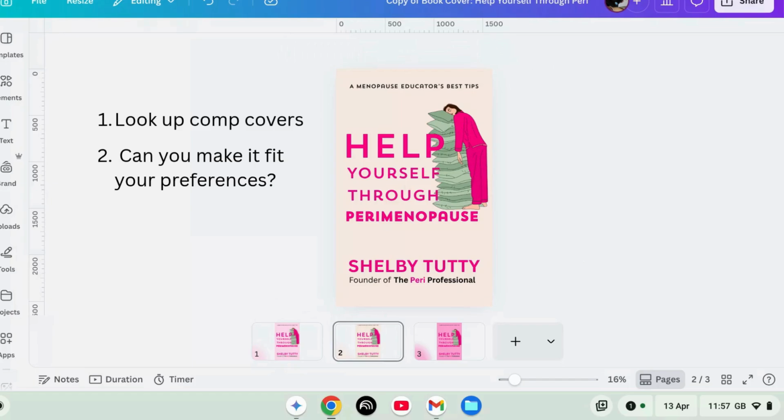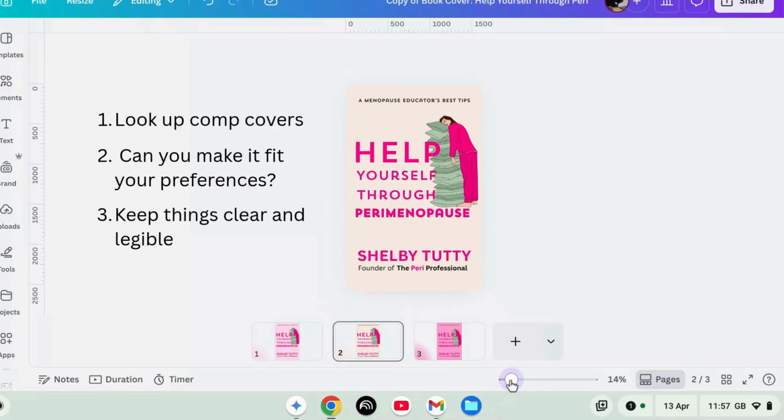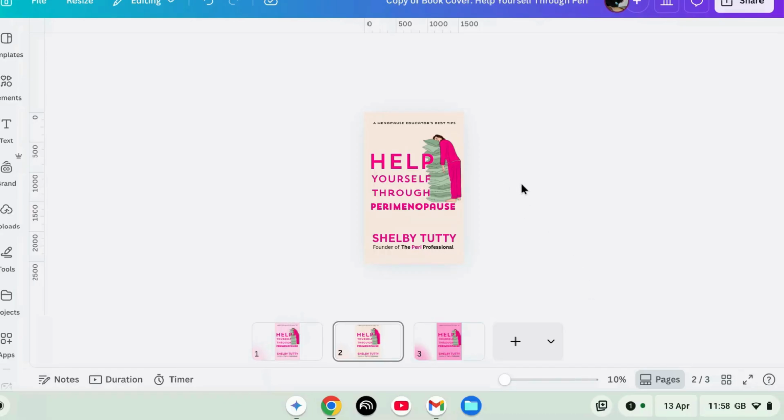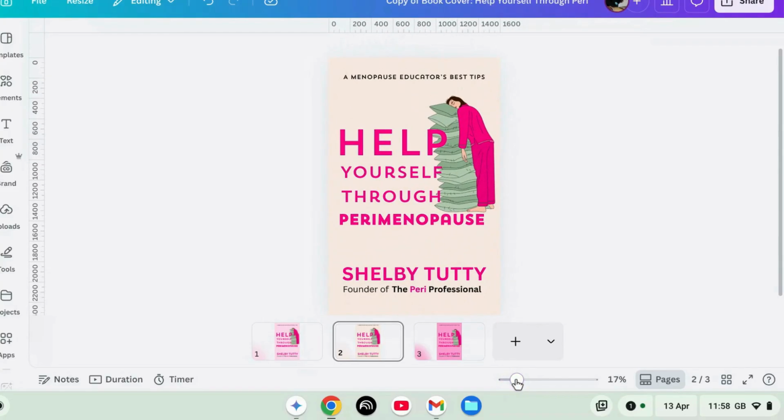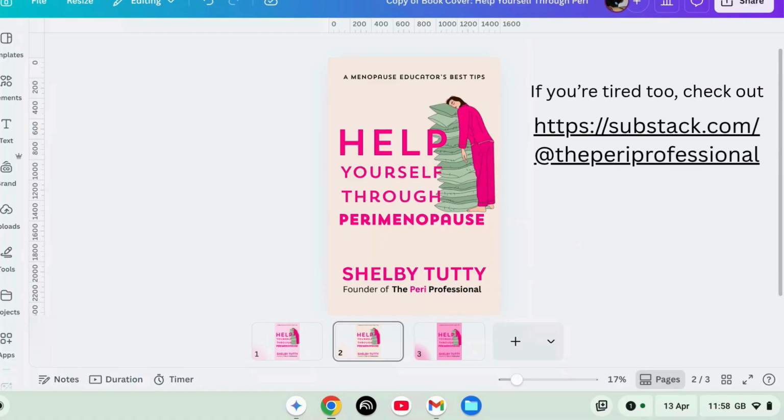And then less is more. So make sure that somebody looking at this, let's make it very, very small, at that size, will be able to see immediately it says help yourself through menopause. Everything else is secondary. So that's the bit that hooks them in. And there's a tired person in there, and chances are they're a tired person themselves. They're like, okay, let's have a look at this. And then once they go and look at the Amazon page or whatever, then you can see more detail. Keep it uncluttered, keep it clear, and just make sure it's readable. That's the main thing. Shelby liked her cover, which is great.